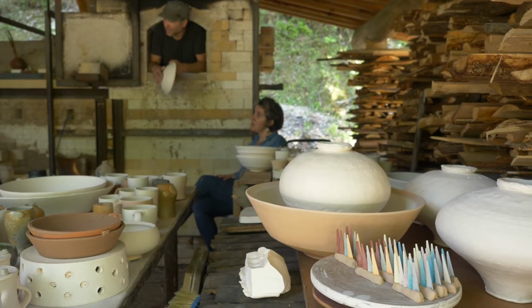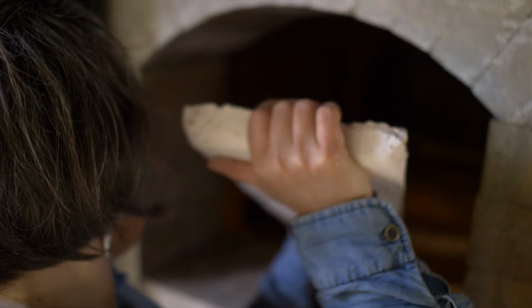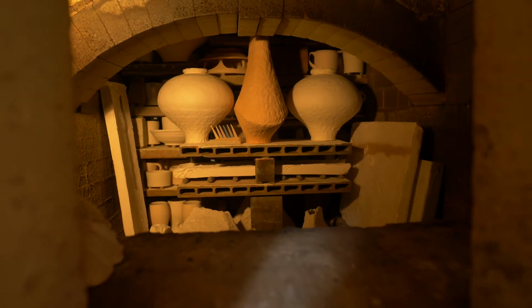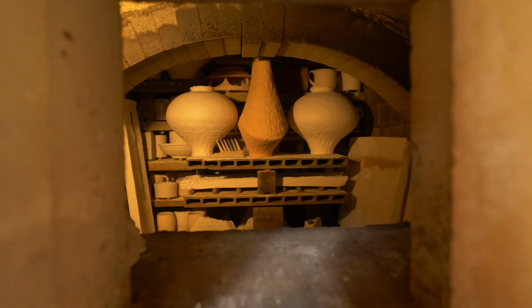Within that process, there's only so much we can manipulate, and one of the big things is loading the kiln. When we load the kiln, we have a huge influence on the way the flame moves through the kiln. We can create shadows. There's a number of different regions in the kiln, so there's areas that are closer to where the wood is combusting that get a lot of glass. It's very common to see glass dripping down or around the forms that you're making.